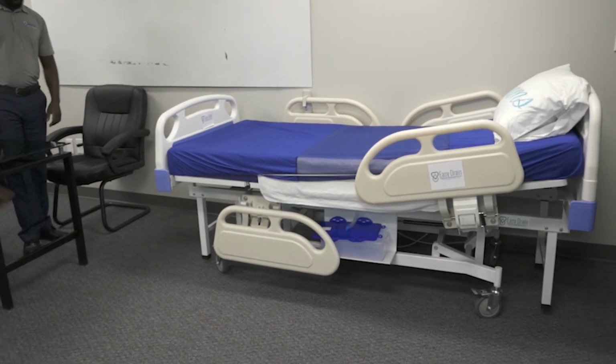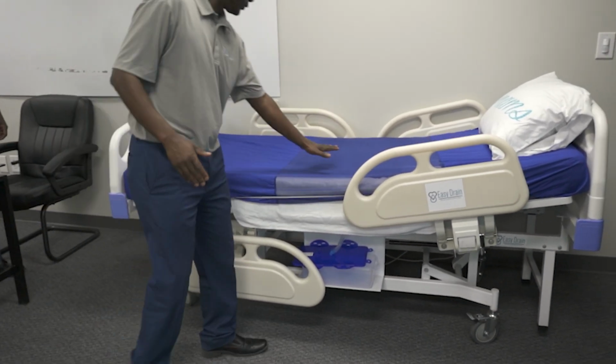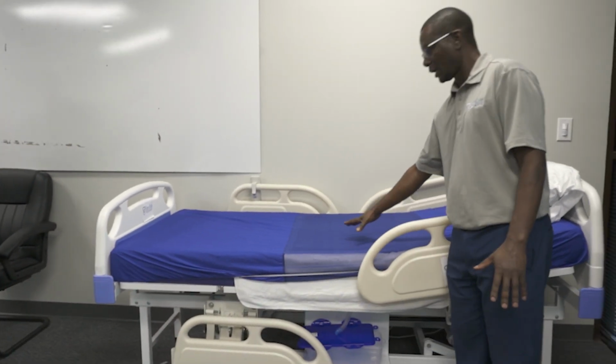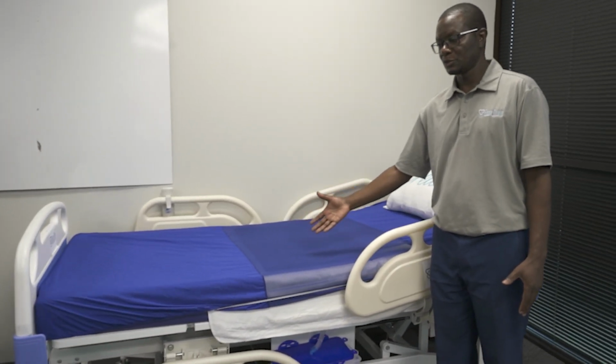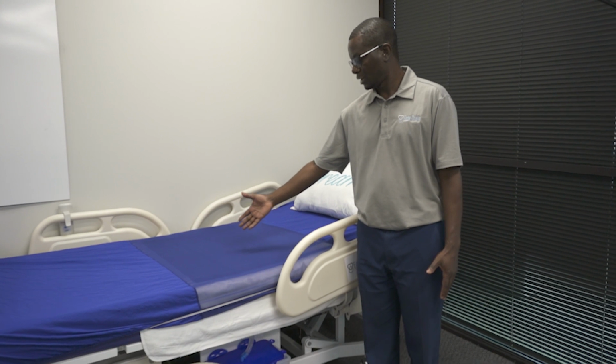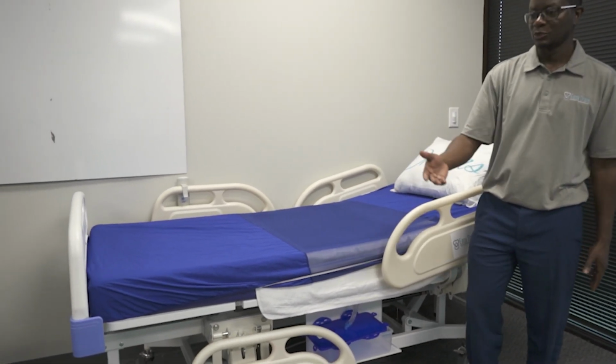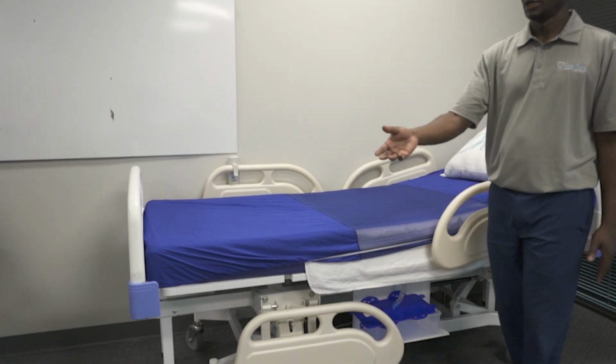Yes, this is the special bed which incontinence people use or will be using. And when they have an episode, the urine goes through the mattress into the correction chamber under the bed. I'm going to demonstrate to show how it works.